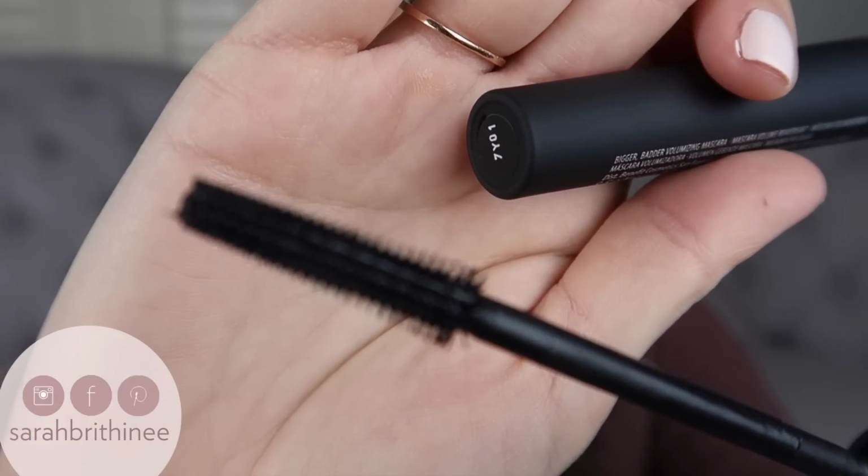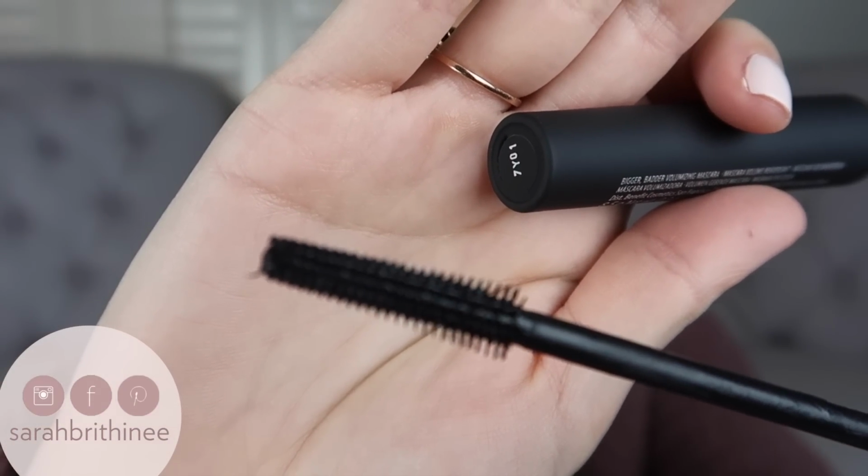The bristles are super teeny tiny. It kind of reminds me of the Tarte Maneater mascara bristles. The wand is tapered and it's actually really flexible. So I don't think I've ever had a mascara wand that is that flexible.